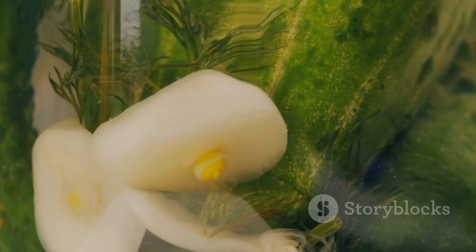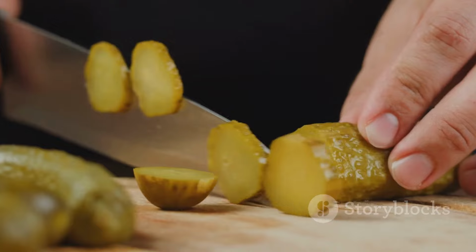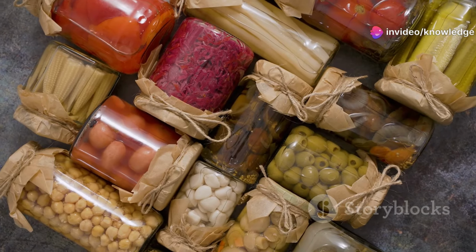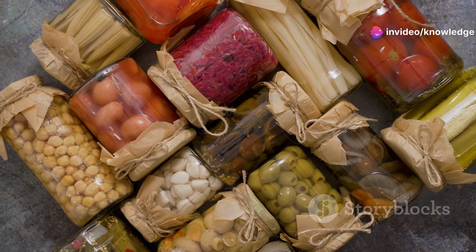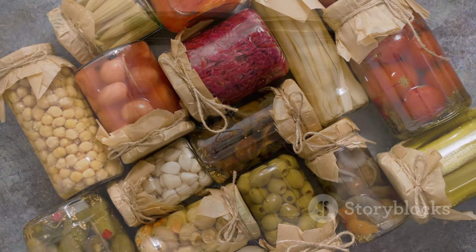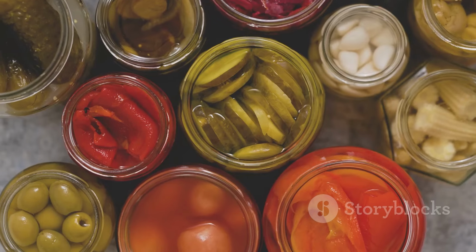The cucumbers slowly change color from bright green to a muted olive. The texture transforms too, becoming delightfully crunchy. The air is thick with the pungent aroma of vinegar and spices, a sure sign that the pickling process is working its magic. The pickles, now perfectly tangy and crunchy, are ready for their final destination.